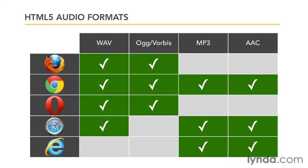Now, HTML5 audio doesn't escape this battle, and the sides are basically the same. Firefox and Opera support the open OGG Vorbis format, while IE9 and Safari support the closed MP3 and AAC formats. So wherever the video formats debate goes, we can expect audio to follow.